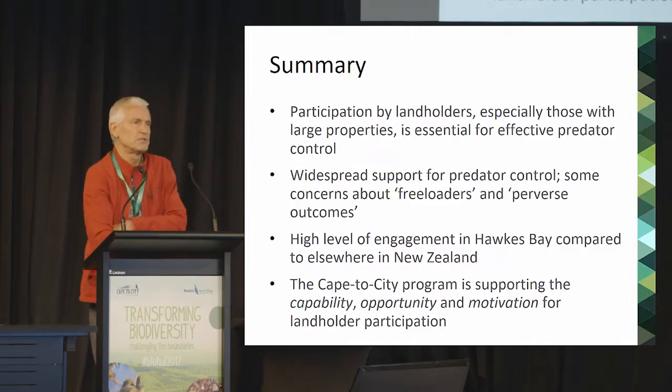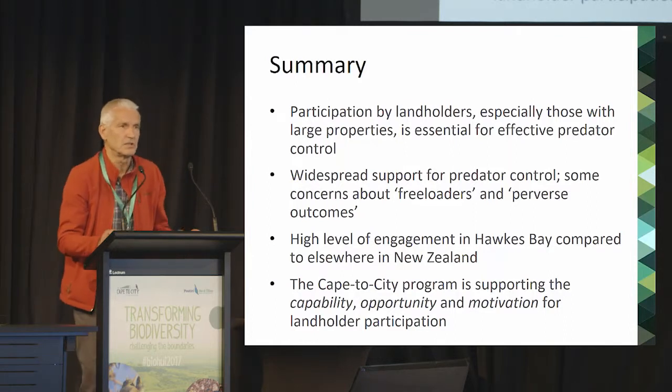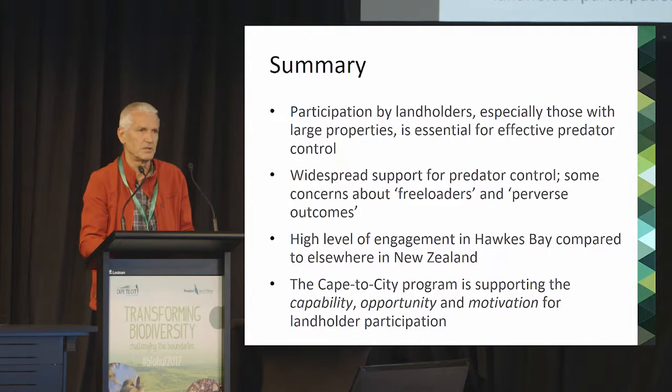The national survey is interesting. It was really that one in 2015. It shows that Hawke's Bay is up there, probably one of the leaders across the regions in New Zealand. It'll be really interesting to see how that changes, if it's changed at all, in 2017, particularly with the heightened awareness of Predator Free New Zealand 2050.